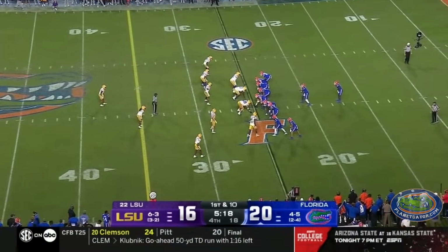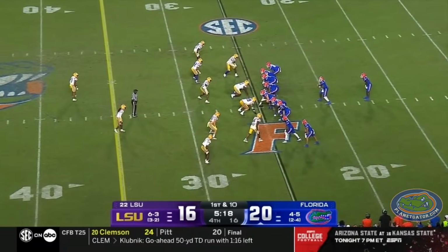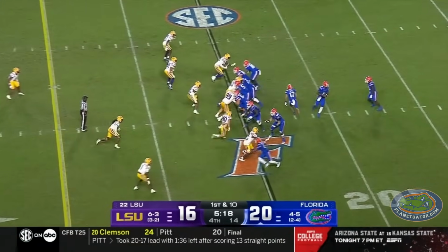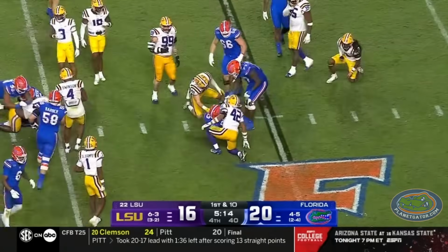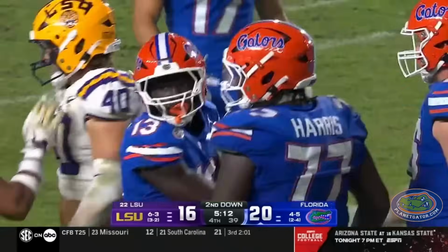Double tight right from the left hash. Lagway ready for the snap. They motion DK, hand it off. Ball slips loose of a man in the backfield and does get a yard on the play.